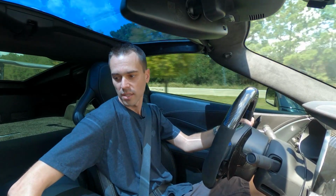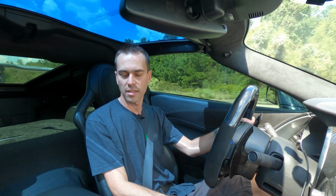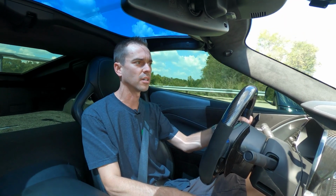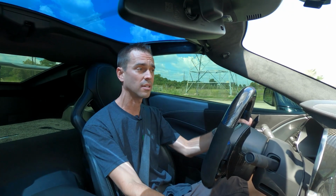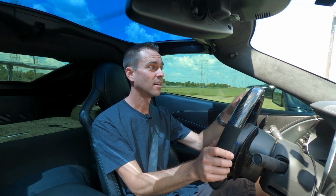Third gear, I can feel the bypass valve opening, which is what these ZR1s do for help with the traction control, and the traction control light's flashing at you. Usually they pull timing as well as the bypass valve opens, but man, this thing in fourth and fifth gear screams. Third to fourth shift felt good. Fourth to fifth shift felt really good. And he's been beating on this transmission for quite a while. I know we built it, but yeah, it's gone through a lot of events.